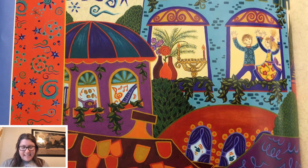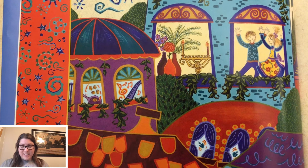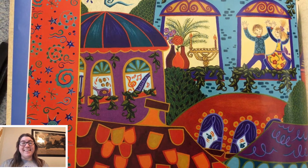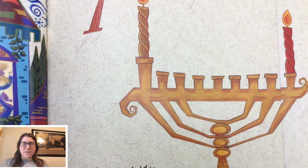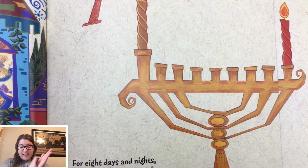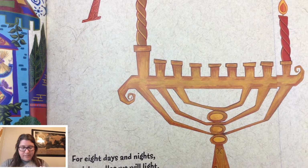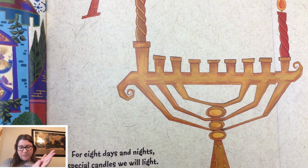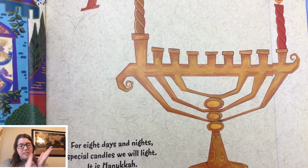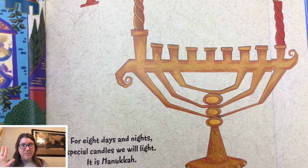For 8 days and nights, special candles we will light. It is Hanukkah. So remember what I said about the syllables? For 8 days and nights, that was 5. Special candles we will light. That was 7. It is Hanukkah. That was 5.